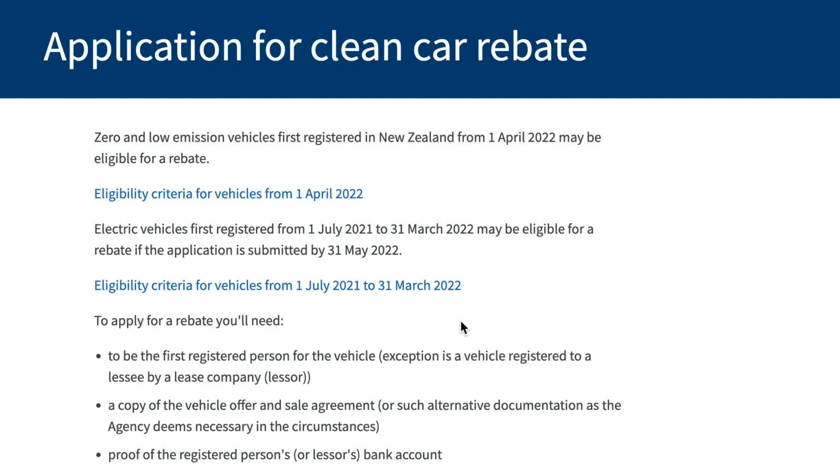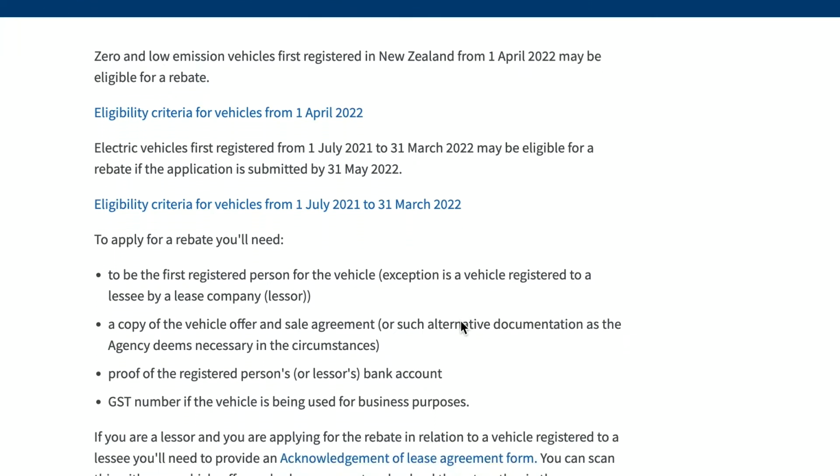Yeah. That only applies to the first time the vehicle's registered in New Zealand, though. Oh, okay. So if the vehicle's already registered, then it's not applicable. So yeah, the first time they hit the New Zealand market, as a fresh import or a brand new car, will qualify for those rebates.